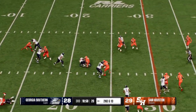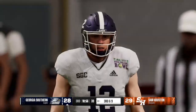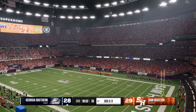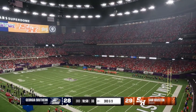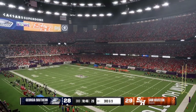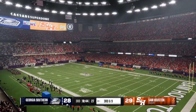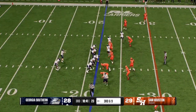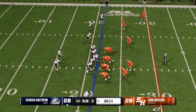They're trying to slow that rush down with the draw. Defense there to stop him after a gain of 1 to the 22. Man, that D-tackle is a freak athlete. Did you see him come out of his stance and beat the offensive lineman, getting to the running back? Cat-like quickness. Defense showing plenty of pre-snap movement of their own. Georgia Southern in a hurry.